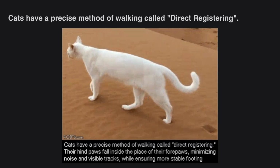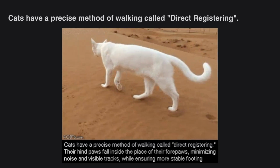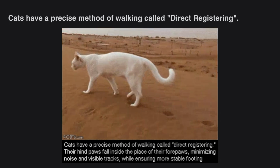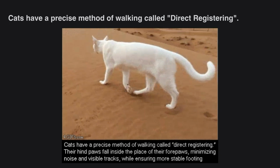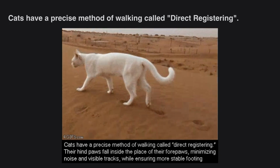Cats have a precise method of walking called direct registering. Their hind paws fall inside the place of their forepaws, minimizing noise and visible tracks, while ensuring more stable footing.